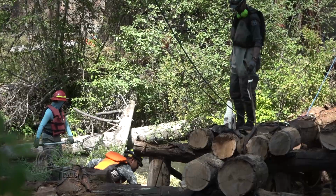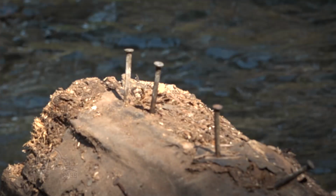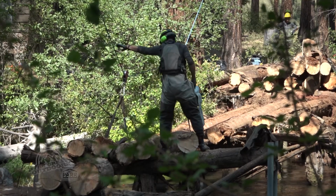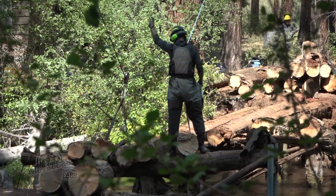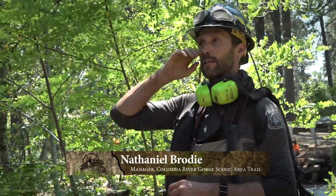dunk into the water. To remove the old bridge without damaging the pristine river, the Forest Service called in a crew that specializes in overhead rigging systems. What we have is a high-line system, very similar to a high-lead logging operation.